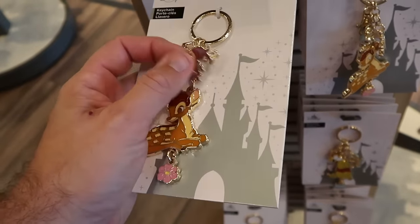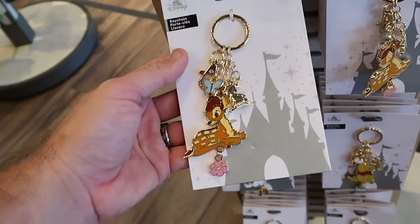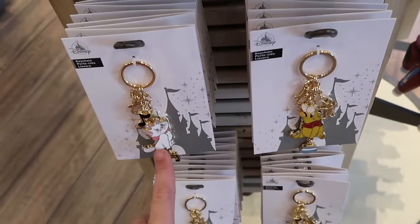And here's some dangly charm ones. You have Bambi and Thumper on there, some butterflies and flowers. These are $15 a piece. And it looks like they do also have Winnie the Pooh and then Marie from Aristocats.